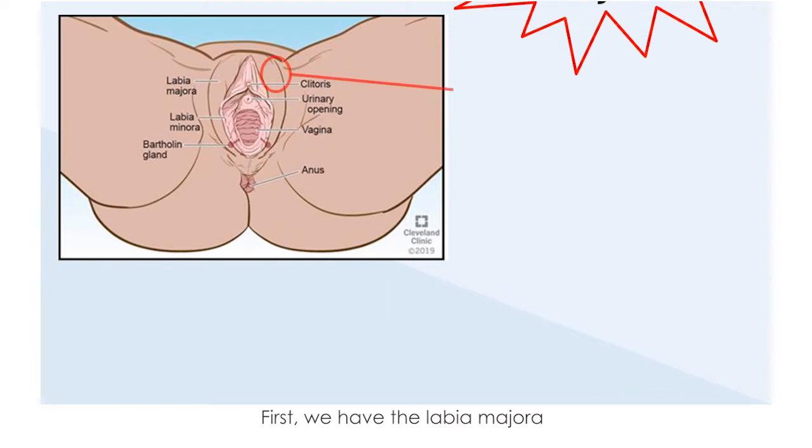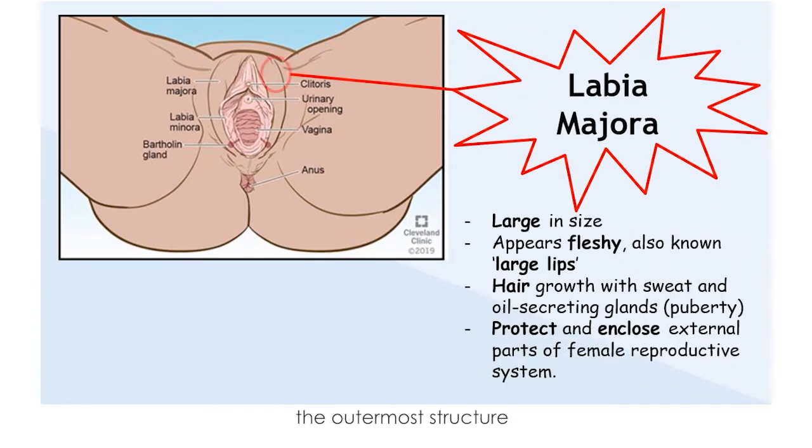First, we have the labia majora, the outermost structure. As we can see, it is large in size and appears fleshy. Hence, it is also known as large lips. When a girl reaches puberty, there is a presence of hair growth with sweat and oil-secreting glands in the region. Why is that so? It is to protect and enclose the other external parts of the female reproductive organs. You can also remember this as a great soldier who protects everyone else.